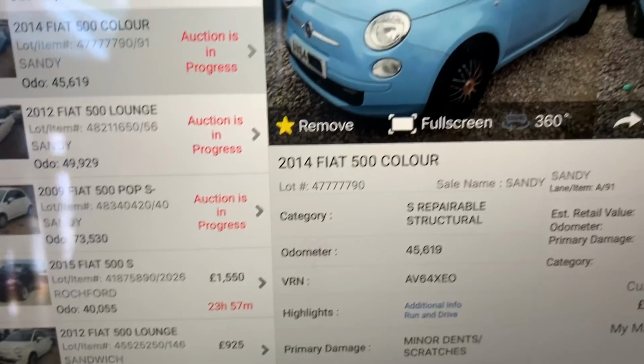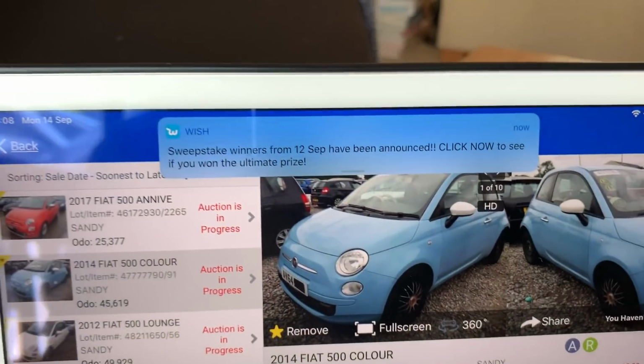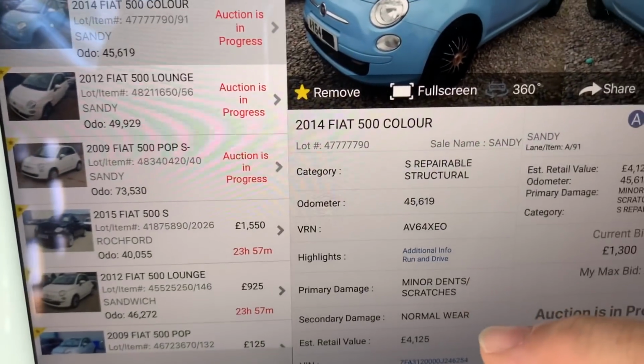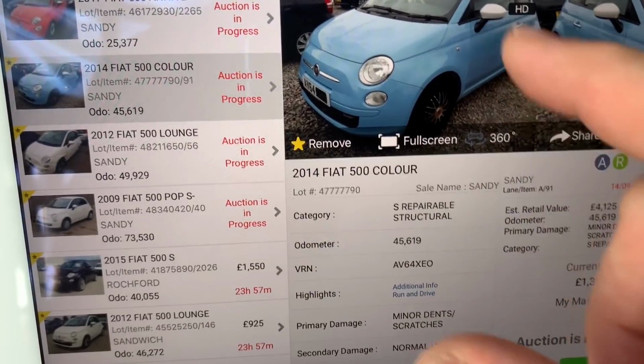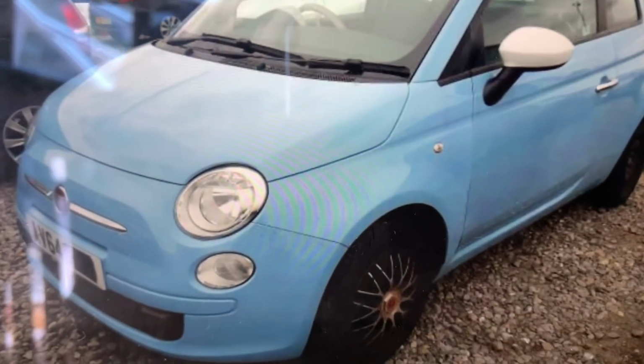Oh, that's the damage. That's it. Why the hell is that a Cat S? That's mad. So yeah, primary damage, minor dents and scratches. But of course we know the real reason. That paintwork. So I was thinking about bidding on this one.